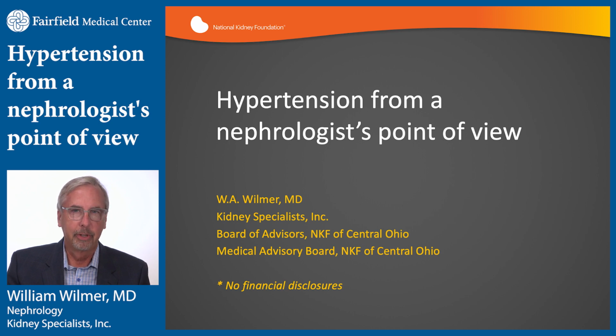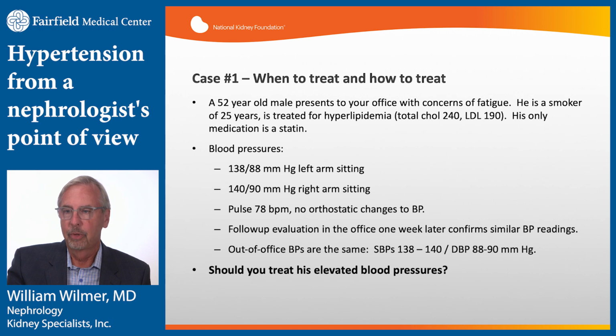We see a lot of people in the office as well as the hospital with hypertension, and nephrologists have a little bit different point of view on how to take care of these folks. So this is a discussion using cases to try to illustrate some of the points on how we take care of patients from the nephrologist point of view. So we'll start off with the first case.